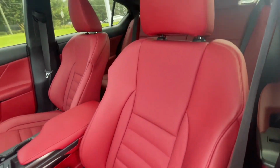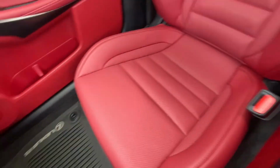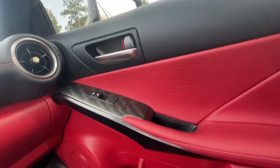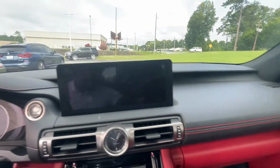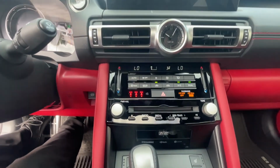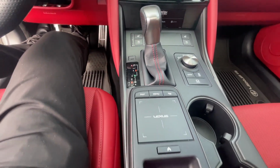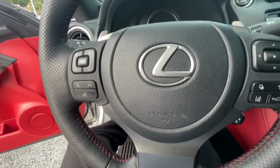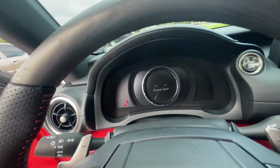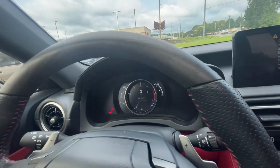Seats are in great condition. No scratches, tears, or anything in them. Hop in here. Very, very clean car. I'm gonna start it up, get some air going. All right, so real quick, just a couple of features.